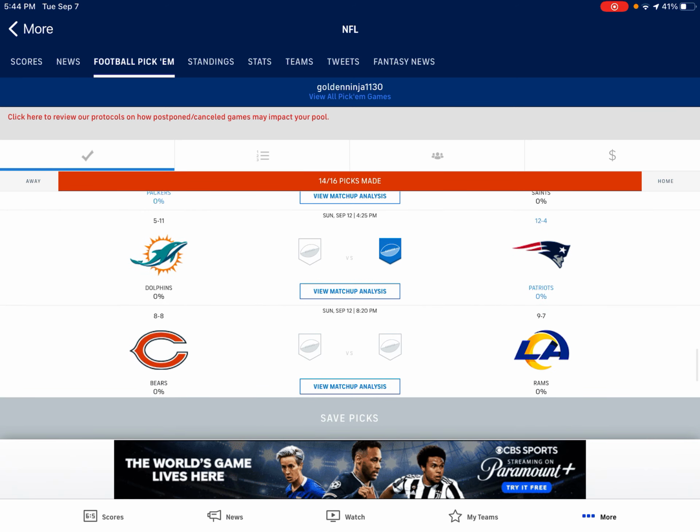So yeah, and then I'm trying to wrap this up here. It's going on way too long. Bears and Rams. I am going to pick the Rams. The Bears are a mess right now. They should start Justin Fields, but they're gonna start Andy Dalton. I don't get why, but yeah.